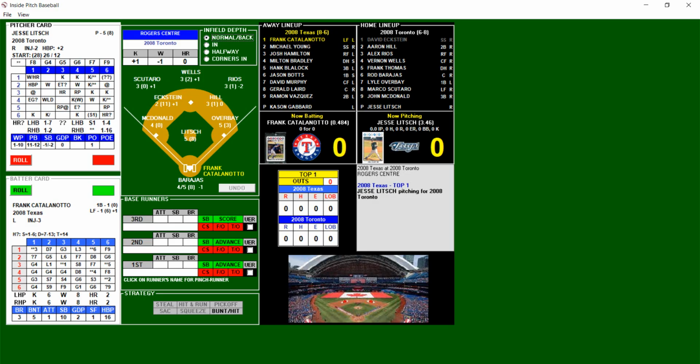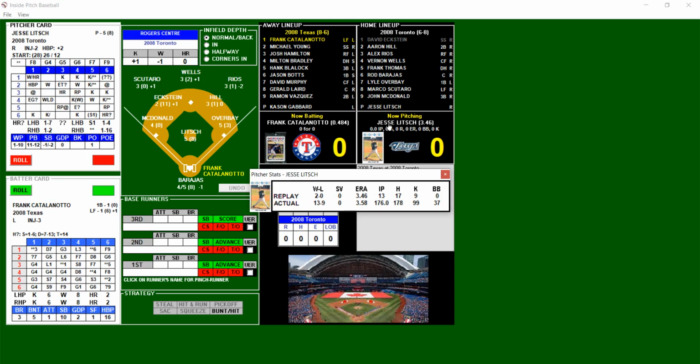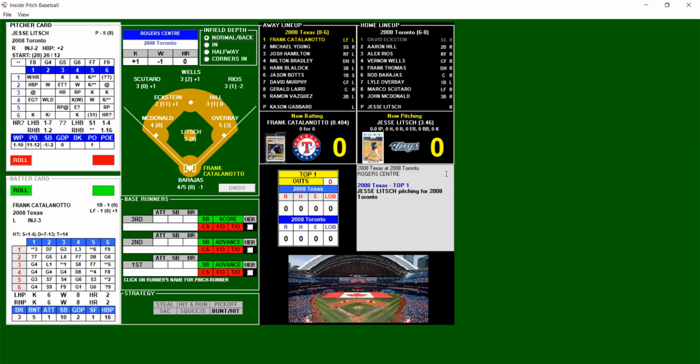On the mound for the Blue Jays, it is Jesse Litch. He comes into the game with a 3.46 ERA, 2 wins, no losses. He's pitched 13 innings, allowed 17 hits, 9 strikeouts, and no walks. We're here at Rogers Center in Toronto, which gives a +1 to strikeouts, a -1 to walks, and nothing to home runs. And with that, Cantalonto will step up as the home plate umpire dusts off home plate.